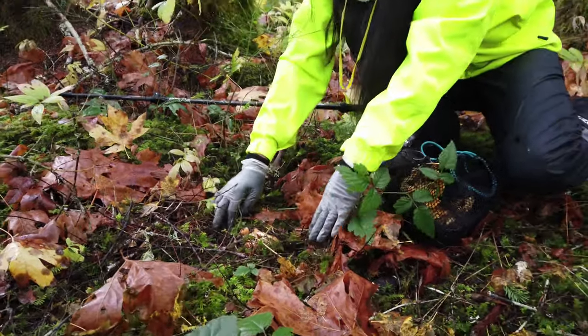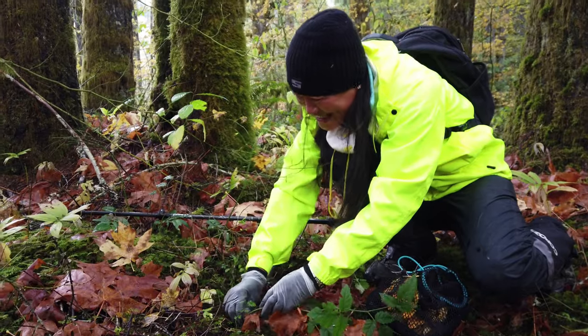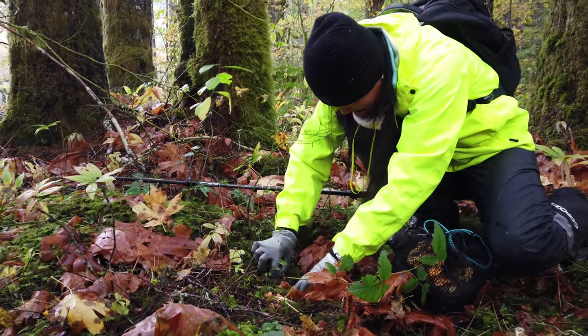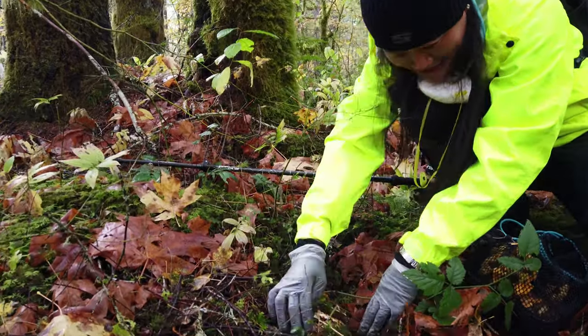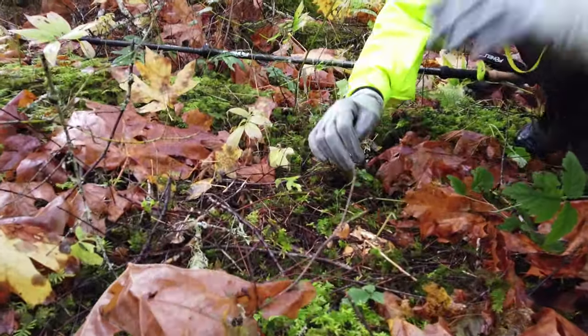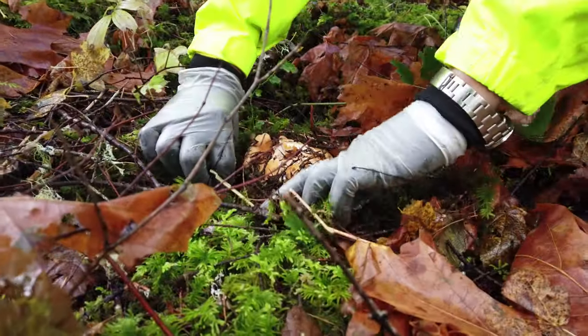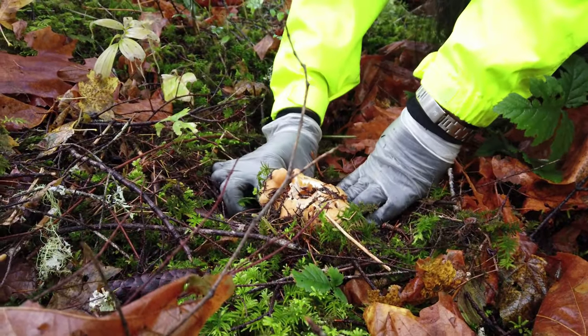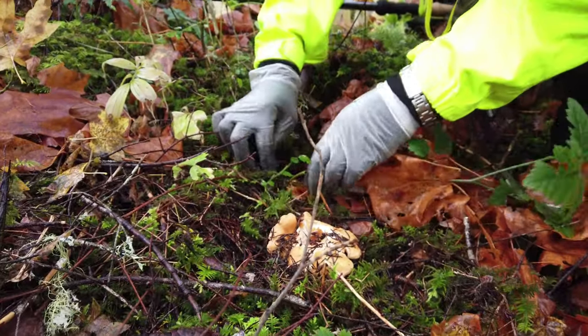Look at the pig. She's so happy. She just dug into this area. Look at what she found. Look at that. She just found that big chunk of stuff. A few of them just next to each other. Look at that big chunk.